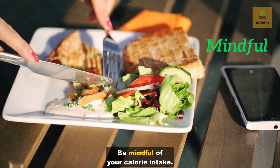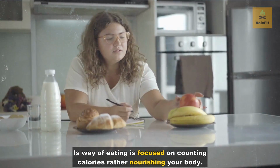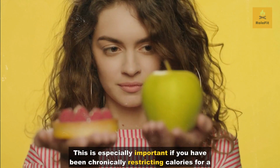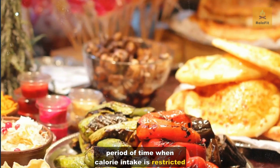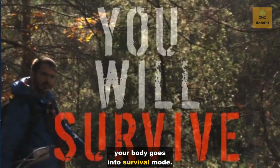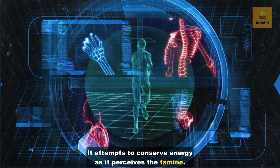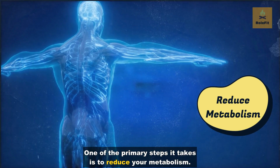Be mindful of your calorie intake. This way of eating isn't focused on counting calories, rather nourishing your body. Aim for at least 2,000 calories a day. This is especially important if you have been chronically restricting calories for a period of time. When calorie intake is restricted, your body goes into survival mode. It attempts to conserve energy as it perceives a famine. One of the primary steps it takes is to reduce your metabolism.